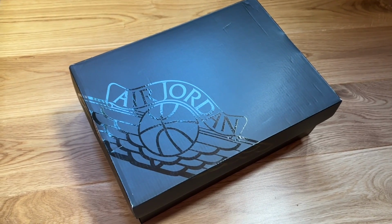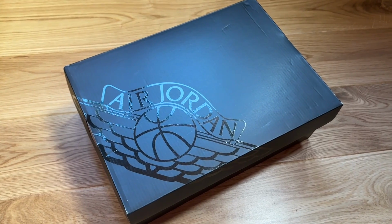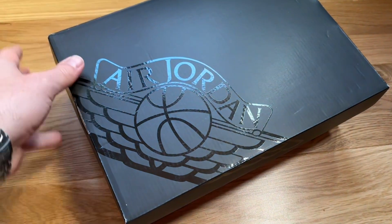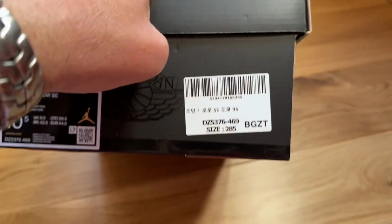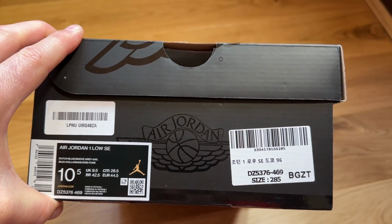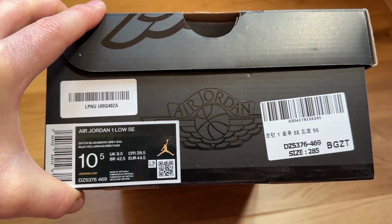We have another pair of trainers for you today, and this is a pretty special pair. It is the Air Jordan 1 Low SE, the Tokyo 96 version. Pretty tricky to get these in the UK because they are an Asia only release. I don't think they're Japan only, but they are an Asia only release. So these ones have come from Seoul, which we'll see in a minute.